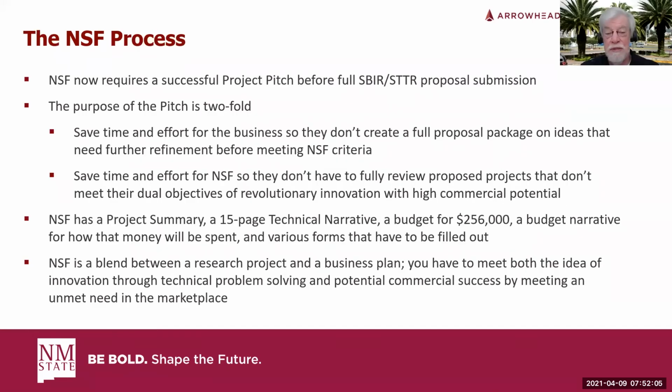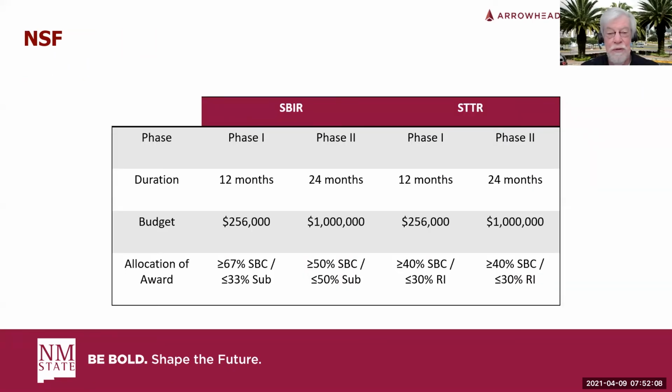But let me emphasize again, because I get so many people that are confused about this. If you're teaming with a university or federal laboratory, other nonprofit, you can apply to either SBIR or STTR. Okay, so if you're involving a research partner that's a nonprofit, typically a university, but could also be a federal laboratory like Sandia or Los Alamos, you can do either STTR or SBIR. If you don't have the nonprofit, you don't have the university, then you're restricted to SBIR.